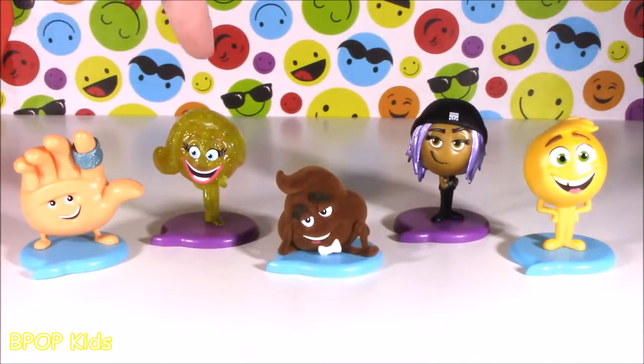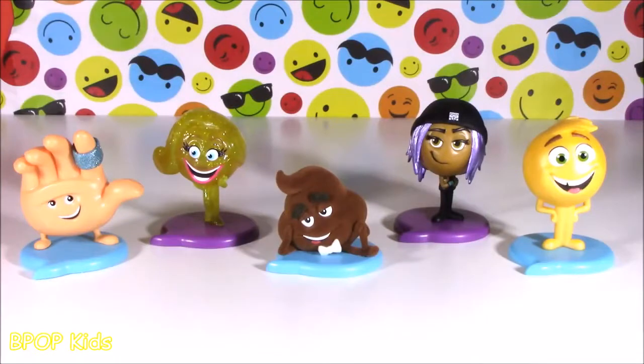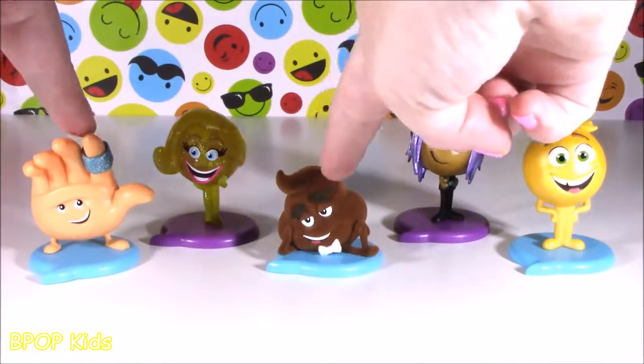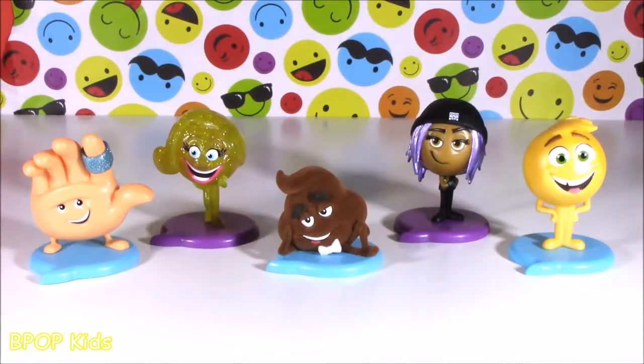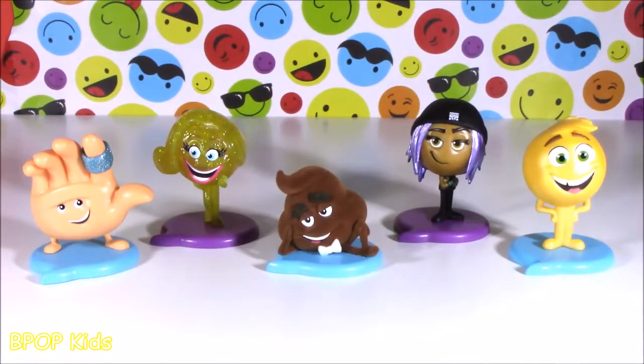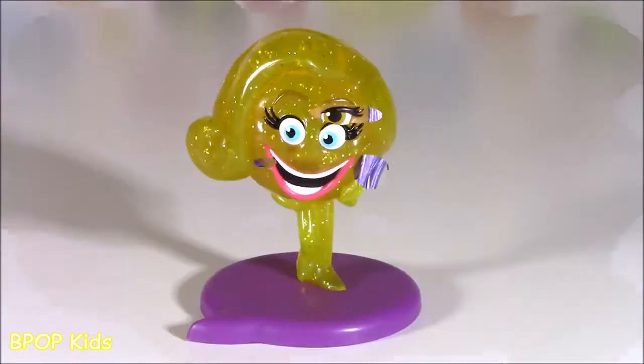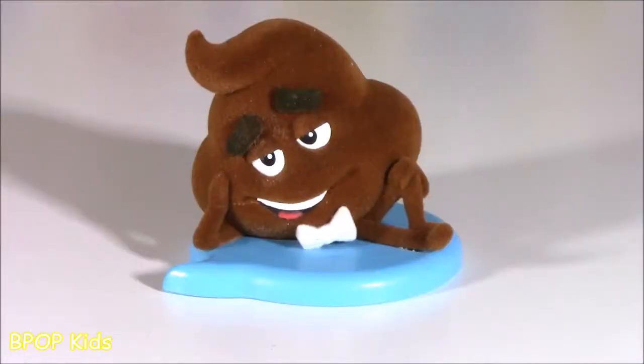There you go, the Emoji Movie cast on my chopping block. We got High Five, Smiler, Poop, Jailbreak, and Gene. And my favorite two are these little babies right here. I'd love for you, sweetie pies, to leave me a comment and let me know out of all of these, which one's your fave. Do you like High Five, Gene, Jailbreak, Smiler, or Mr. Poop?